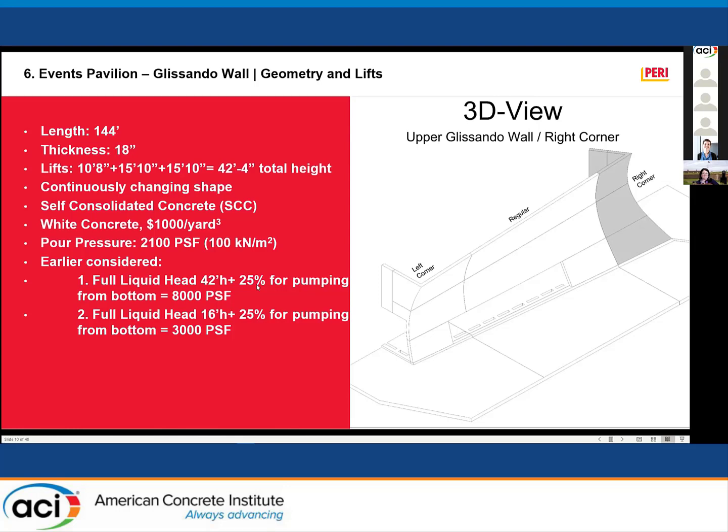Now, also originally, we were required to design the form so that the concrete could be pumped from the bottom of the form. So imagine this 42-foot high formwork, and it would be pumped from the bottom. And because of that, according to ACI, we need to increase the pore pressure by 25%. That's why we get huge pore pressure at the bottom. Even if we have a 16-foot high pour and we need to add 25% pore pressure, that would be 3,000 pound pressure, and it was a major, major problem as far as the design is concerned. We ended up settling on 2,100 PSF, or 100 kilonewtons per square meter, because we did a mock-up pour and figured out that even with a liquid head, we can assume 2,100 PSF.